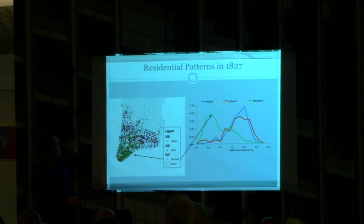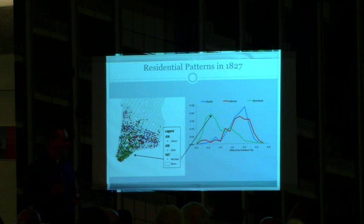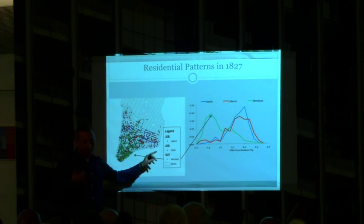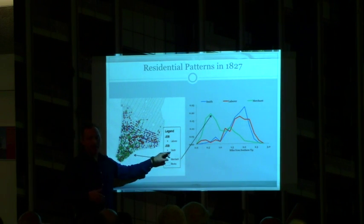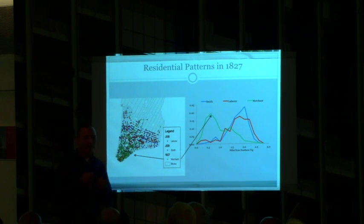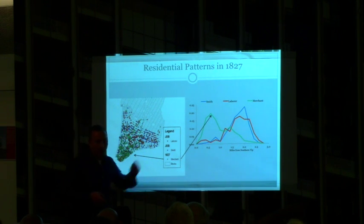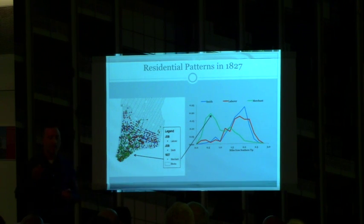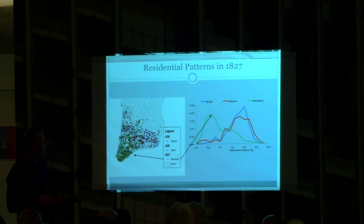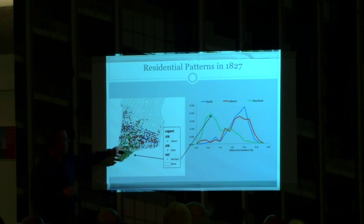So what I did was I collected the residential locations of three groups of people. Those who identified as merchant, those who identified as a smith, and it could be any kind of smith, an ironsmith, but just someone who identified as a craftsperson, and a laborer. And these, to me, represent three different economic classes. Okay? The green dots are the merchants, where the merchants are living. The smiths, the blue dots, and the laborers are the red dots.